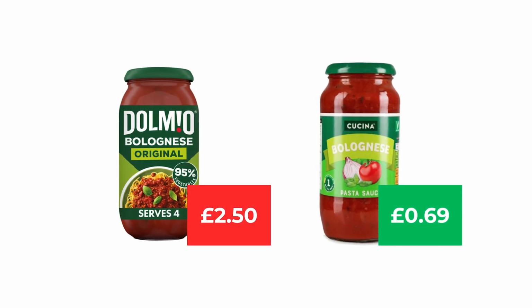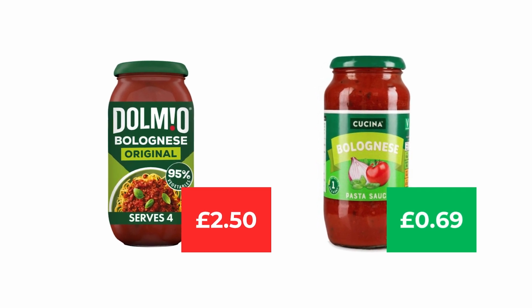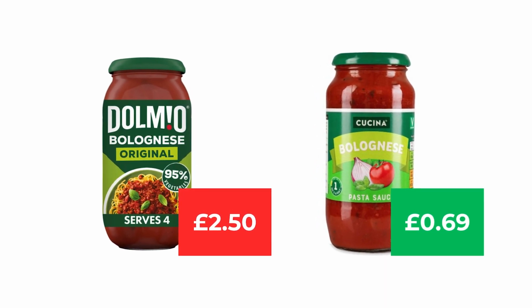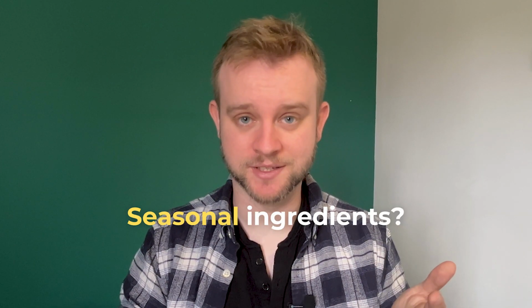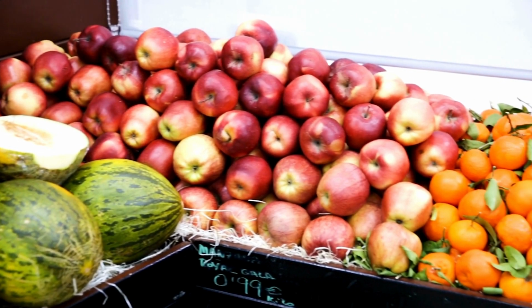Also, do some research into different brand alternatives. So buying a Dolmio bolognese sauce is going to be a lot more expensive than buying the Aldi own brand bolognese sauce. And this can actually save quite a bit of money if you start using these store brand ingredients for the meals across the whole week. Consider seasonal ingredients too. Seasonal produce is often cheaper and fresher, helping you save while eating well at the same time.